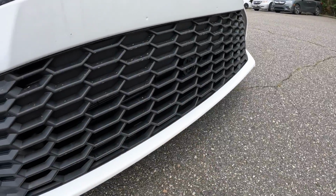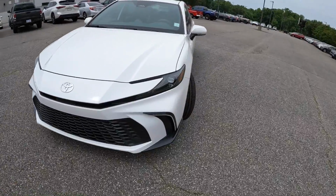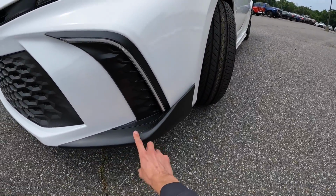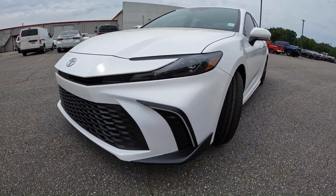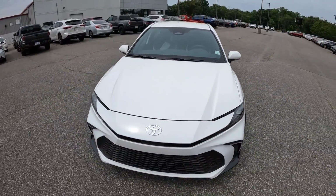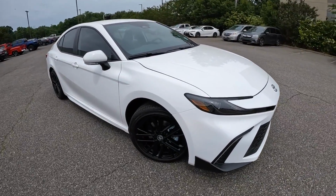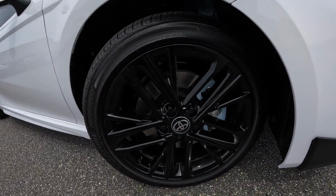Then this lower grille is finished in a nice gray color to allow more cooling to the engine. I also like how this trim level has that same gray color for the side pieces to give it a pretty sporty look. And then there's nice sharp body lines throughout the hood that cut towards the upper portion of the bumper. So I like the modern style, it looks pretty sporty. We also have a nice set of gloss black wheels.